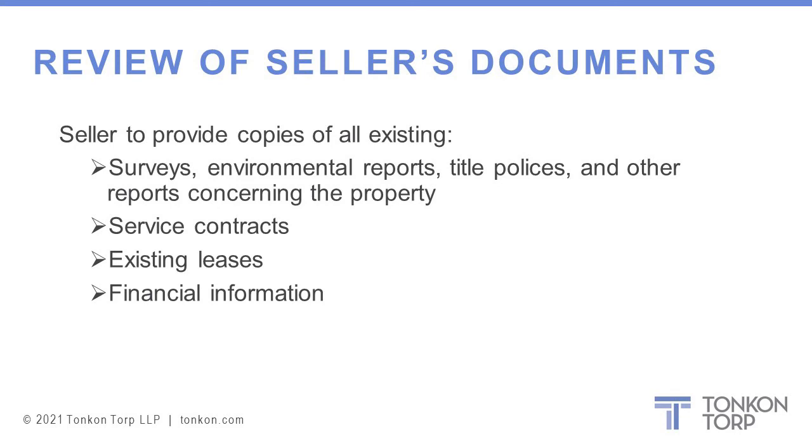Review of existing leases is imperative. You'll want to understand the economics of the leases, the term of the lease, rent and periodic escalations, what costs are passed through to the tenant, and who is responsible for maintenance. Also, if the tenant has any rights to expand into additional premises or any rights to actually purchase the property.